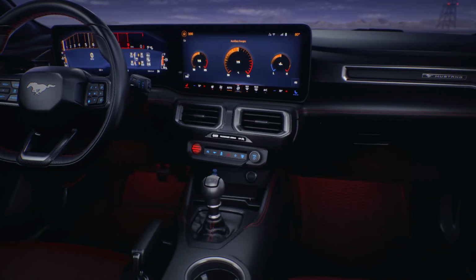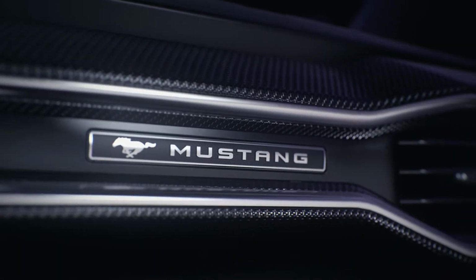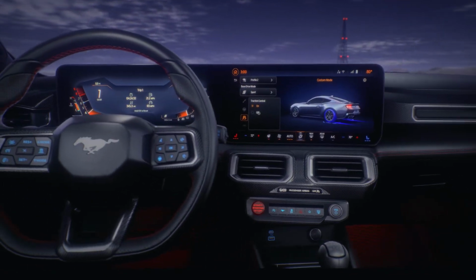As before, Recaro seats are standard on the performance package. I like the new interior as well. I don't like that the AC controls are now in the infotainment system, regardless of their implementation, but it looks thoroughly modern and the materials look higher quality as well.